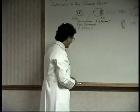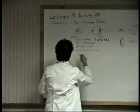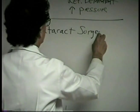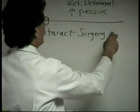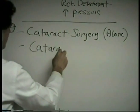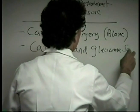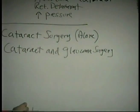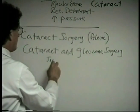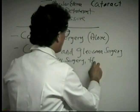Do you have to have it out? There are three ways of dealing with the cataract and the glaucoma. I'm going to just lay them out for you. One is just to do cataract surgery alone. Another way of dealing with it is to do cataract and glaucoma surgery at the same time. Another option would be to do just glaucoma surgery first, and in a separate sitting later, do the cataract.